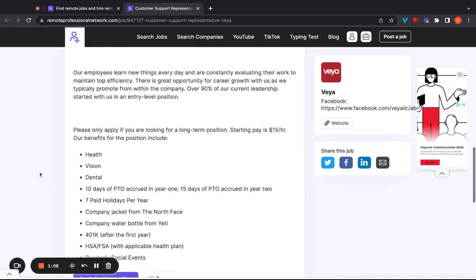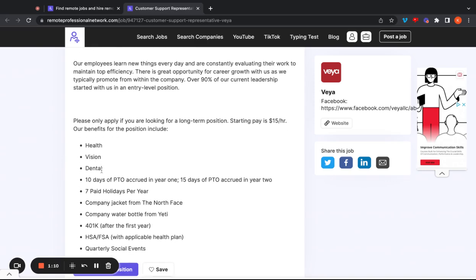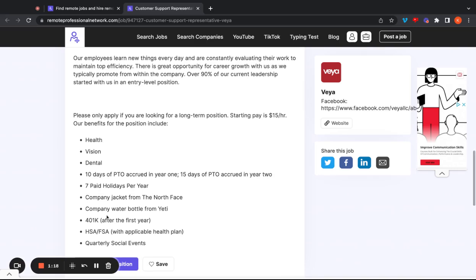Some of the benefits that they have: health, vision, dental, 10 days of PTO, 7 paid holidays per year, a company jacket from North Face, company water bottle from Yeti, a 401k after you've been there for 1 year, quarterly social events, and an HSA and FSA account as well. All right, let's go ahead to the next job opening.